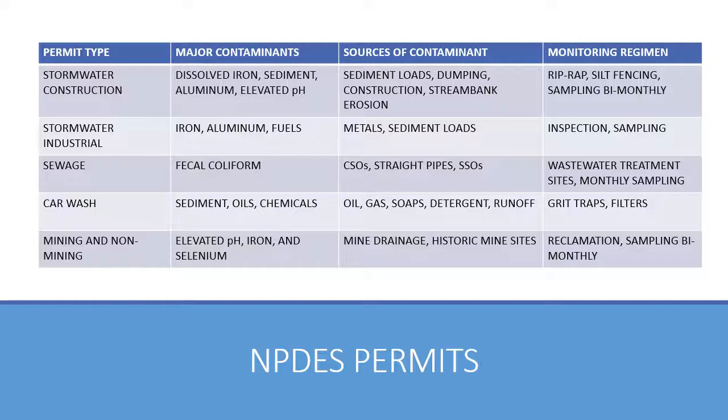Major contaminants from stormwater construction include dissolved iron, sediment, aluminum, elevated pH. The sources of those contaminants are high sediment loads, dumping, construction, and stream bank erosion. To monitor that, riprap is used to prevent stream bank erosion. Silt fencing is used for high sediment loads, and the water is supposed to be sampled bi-monthly.